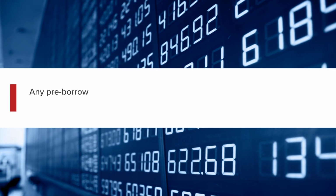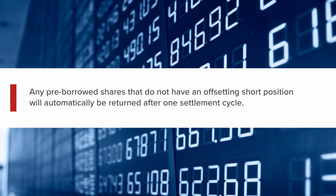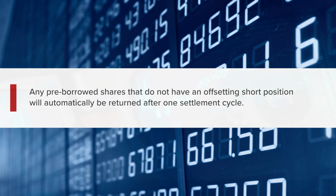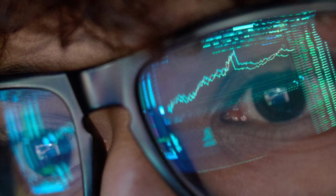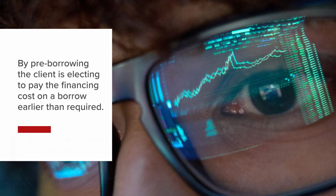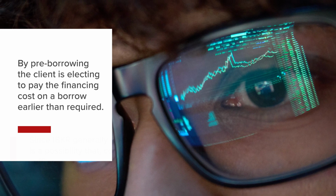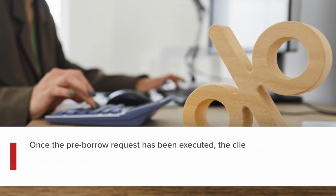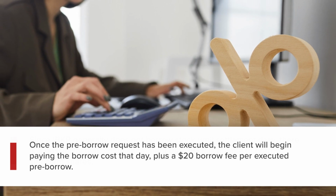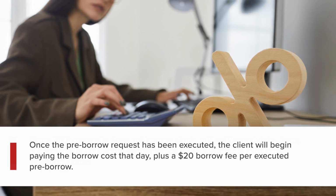Any pre-borrowed shares that do not have an offsetting short position will automatically be returned after one settlement cycle. Because a borrow to cover a short sale is not required until settlement date, by pre-borrowing, the client is electing to pay the financing cost on a borrow earlier than required. Once the pre-borrow request has been executed, the client will begin paying the borrow cost that day, plus a $20 borrow fee per executed pre-borrow.